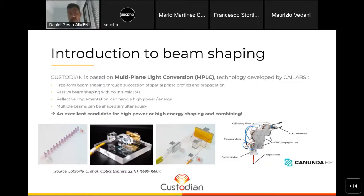I will not go into details on that, since our colleagues from K-Labs will provide you more details later on about it. But what we can see from the results we have obtained is that this technology, which comes from the communications world, is an excellent candidate for high power laser sources in order to obtain beam shaping.